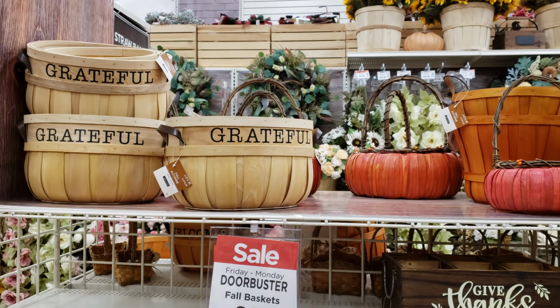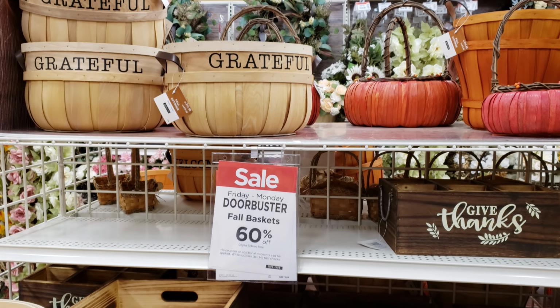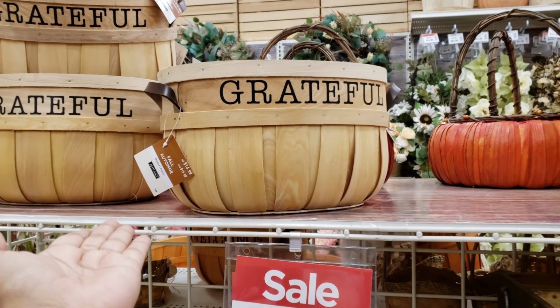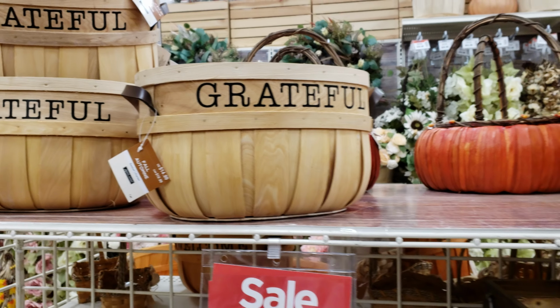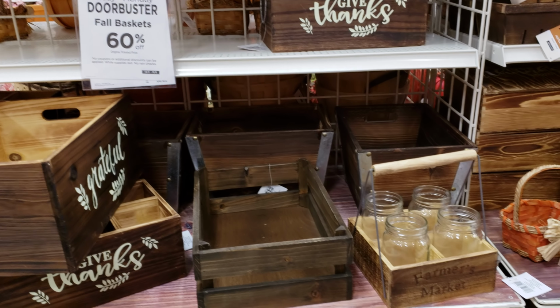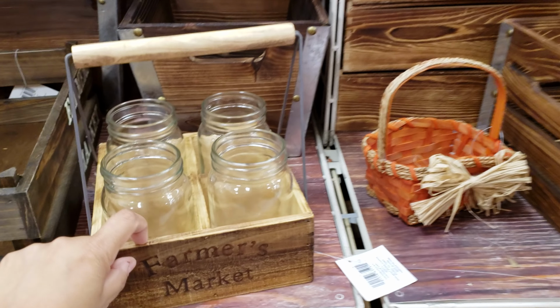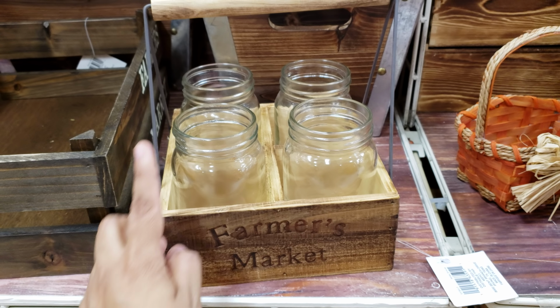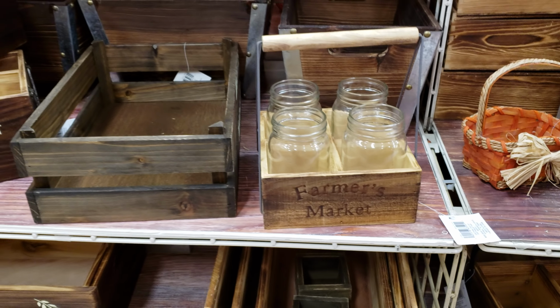Alright guys, I am back in Michael's and they're still having their 60% off sale. Fall baskets, you know, these are really cute, $15, 60% off. Not bad, you guys. If you are waiting for the last minute like me, this is something you definitely need to pick up. Farmer's Market, originally 20% off and now 60% off.